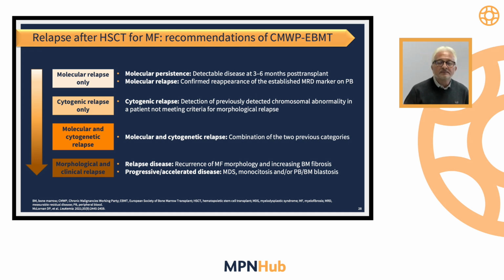And also something that is an evolving field in the management of stem cell transplantation in myelofibrosis is how to deal with the relapse. This is a very important issue because we know that up to 30–40% of patients may relapse after stem cell transplantation. We also know that there is some evidence of a graft versus disease effect in special situations. So it's very important to have a careful approach to monitor the relapse after stem cell transplantation.